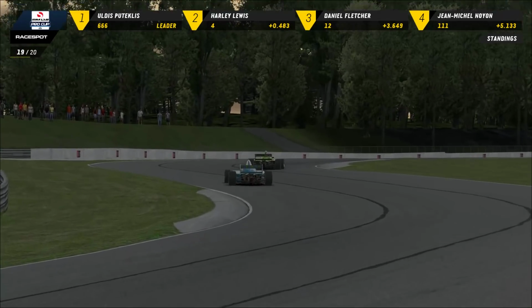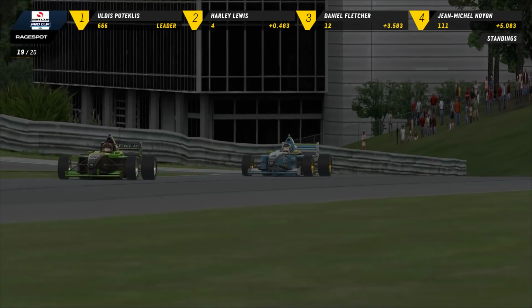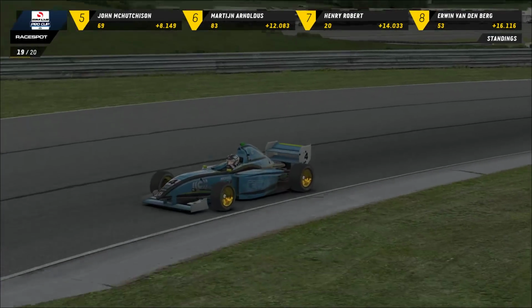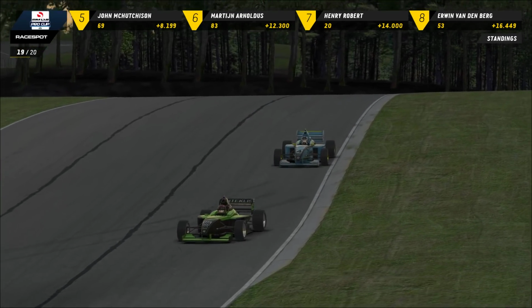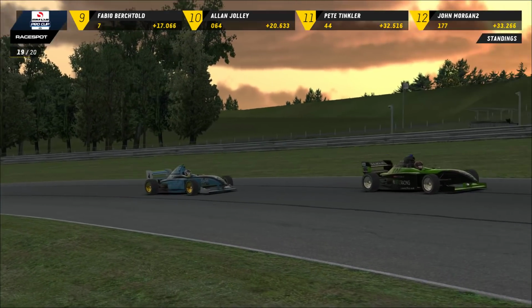In towards 9 and 10, and then towards 11 and 12. You can see Lewis is just losing ground over that 666 car. I don't think it's as good of a run off 7 and 8 for him. Oldest just seems really hooked up through there, and I think the slipstream is playing a big factor, and potentially aero settings playing a big factor in that as well.